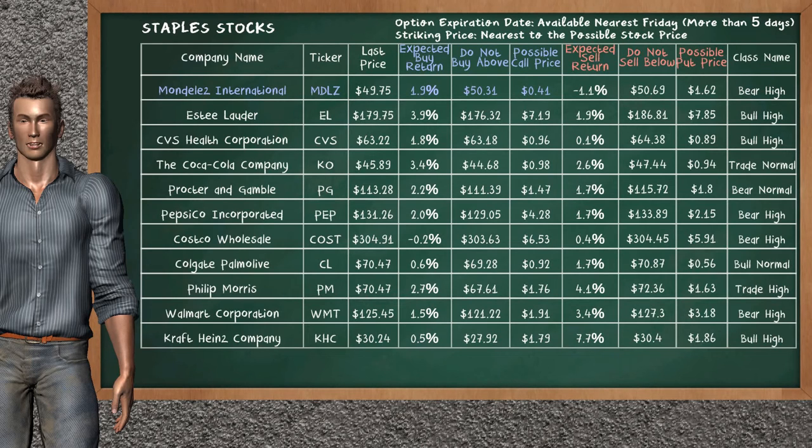Let's look at the stocks table of Staples sector. There is a strong opportunity to buy Mondelez International. You can observe, it has an expected buy return of 1.9%. You may buy it at a maximum price of $50.31. For call option, a possible call price is at $0.41. Our analysis does not list the top opportunity to sell.